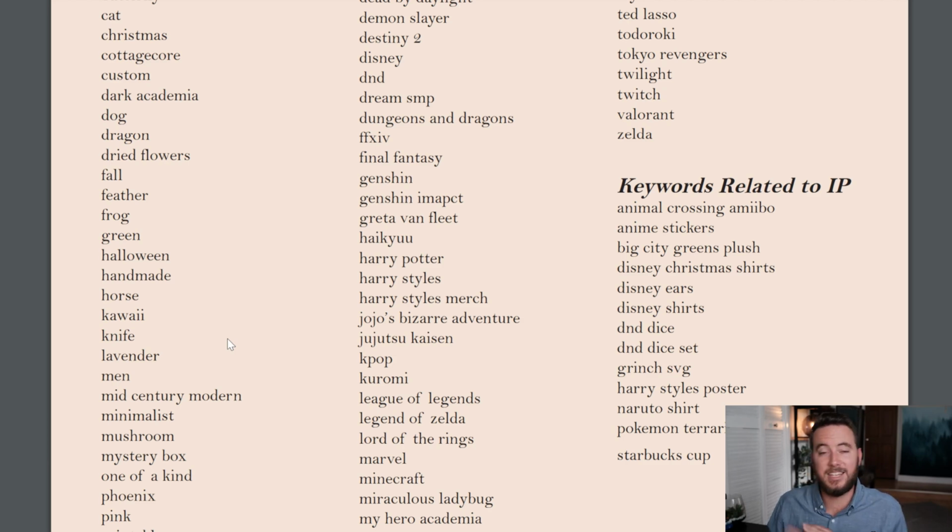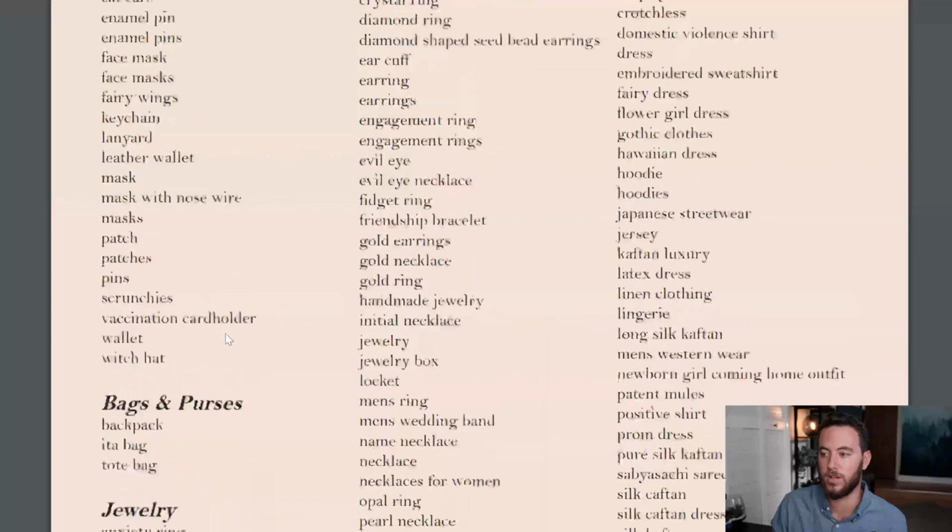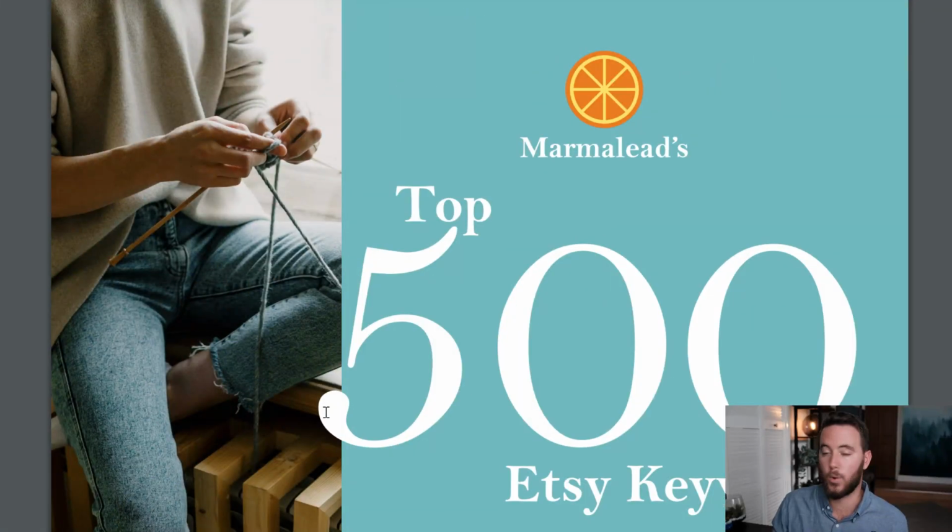And again, remember, keychain is an interchangeable term. You could be selling t-shirts, you could be selling stickers, and all of these descriptive keywords are going to help you figure out products to sell in your Etsy shop. So definitely check out the list of the top 500 keywords on Etsy in 2021.